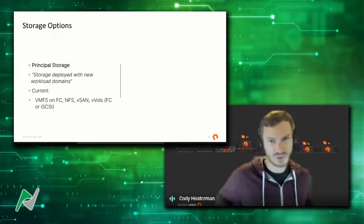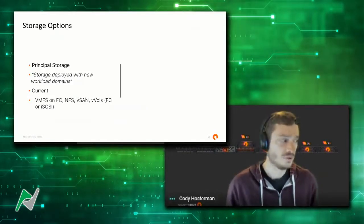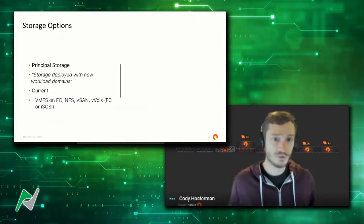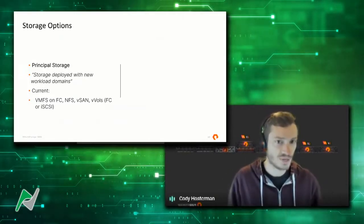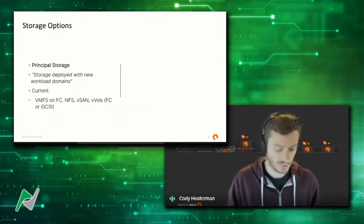Does that mean that's the only storage that you can use moving forward with that workload cluster? No, that's just what is present at the beginning. This is how you get started. This is the automation and making sure it's set up and configured appropriately.